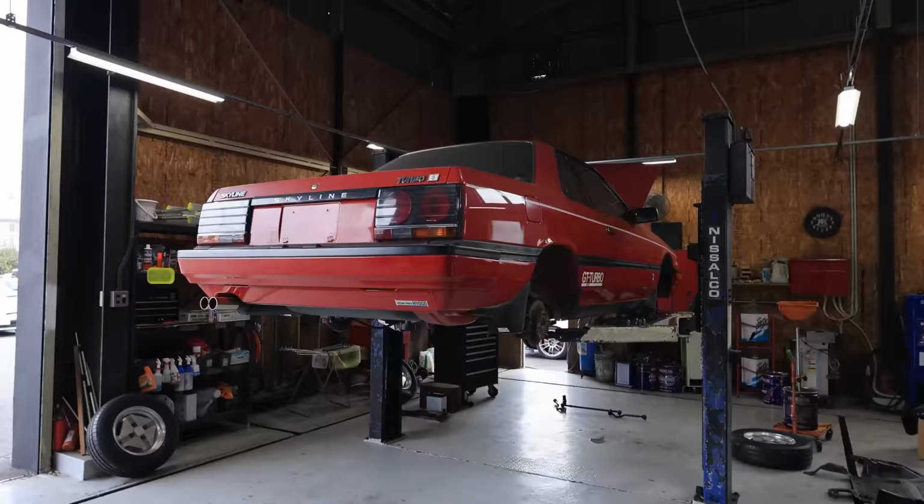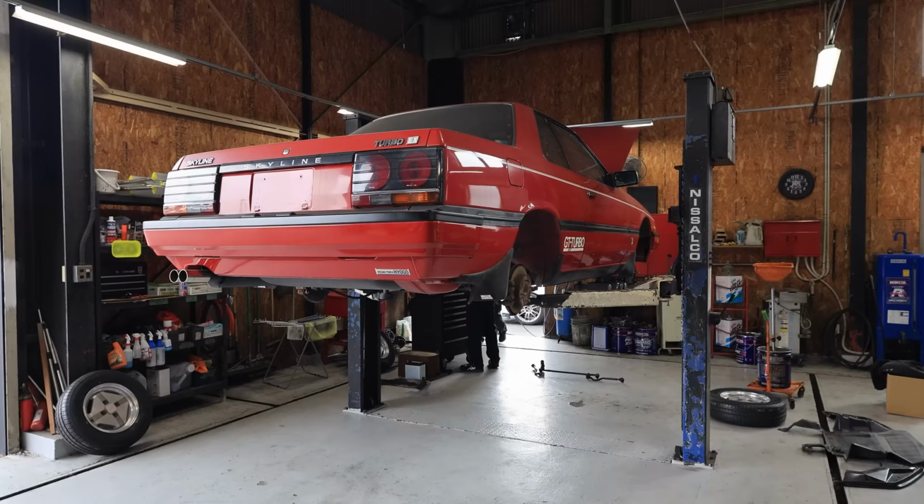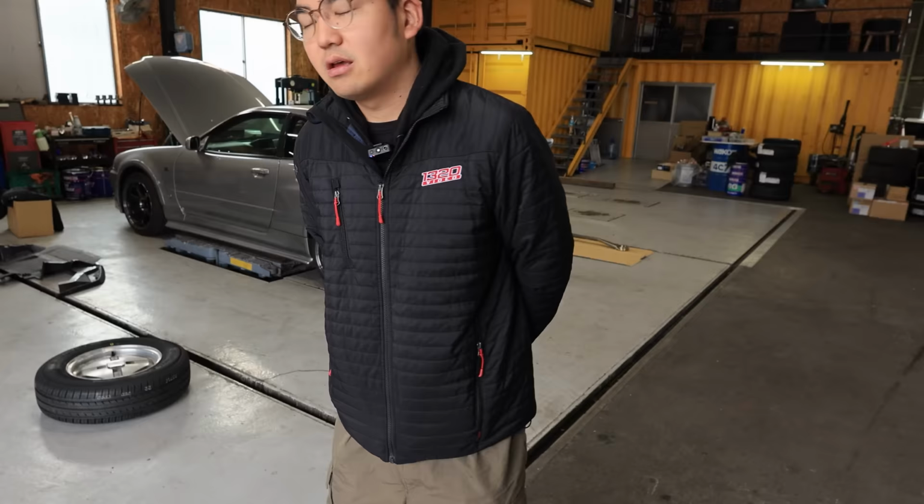Oh, wow. This is the R30 GT Turbo. This is a 6-cylinder L-series turbo engine. It's a very old school car. It's sold to one person in Japan, so we're right now working on the car for them. So you guys sell cars to Japanese people too? Of course. Whoever wants to buy the car, yes, we could sell it for you. We could basically ship the car all over the world.